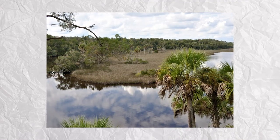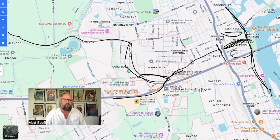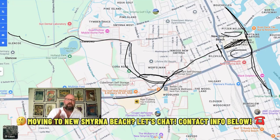But anybody that is watching this that's from New Smyrna Beach will know that Pioneer Trail is definitely one of the major roads that they take. If you're not from New Smyrna Beach, you've probably never heard of Pioneer Trail. Hopefully you move here though, and I can help you do that. And if you do, then we'll learn more about Pioneer Trail and what it has.